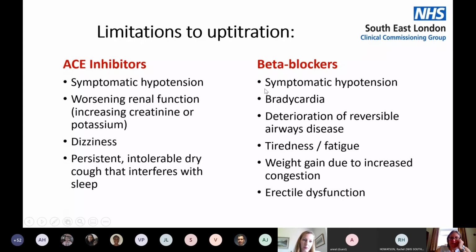For beta blockers, you have the same problem of symptomatic hypotension. You also have the issue of bradycardia, so a slow heart rate. And I've had a patient who could only tolerate like 1.25 milligrams of bisoprolol before the heart rate dropped below 50. So every time we tried to push it up, he wouldn't tolerate it. So we had to accept that the maximum tolerated dose of beta blocker for him was 1.25 of bisoprolol.